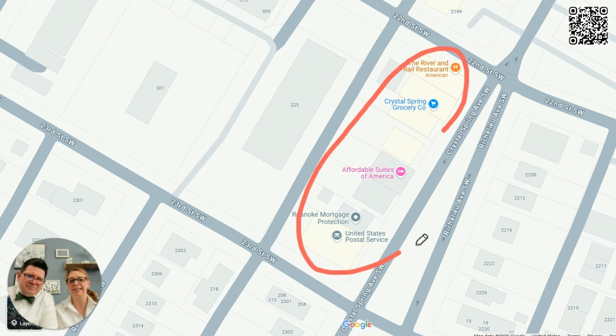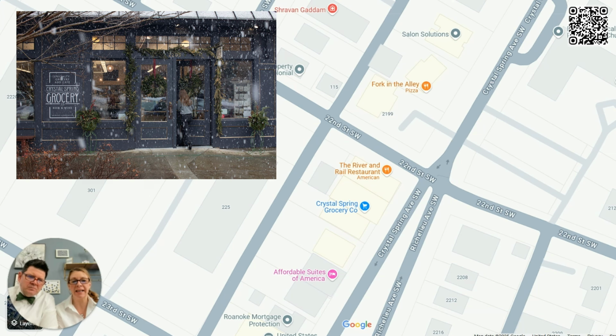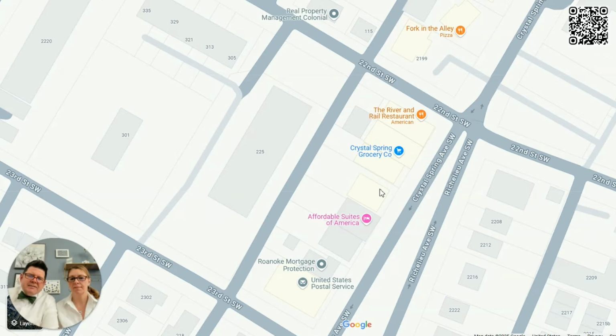Sorry, I got off on a tangent, but you can see how everything's kind of clustered around here. I definitely want to mention Crystal Spring Grocery Company. Really neat spot. And you like it because they have pimento cheese and ham biscuits. It's truly a southern place. And they've also got some local meats in their freezer. Things are handmade on site.